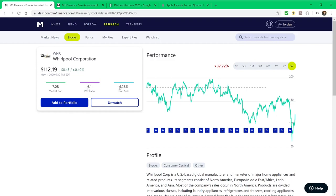It has a dividend yield of 4.28%. They've raised their dividend from 90 cents up to $1.20. They were actually due for a dividend raise, but they decided to hold off this one quarter to kind of make sure everything's going good. I actually kind of prefer that with everybody holding off. But the thing with Whirlpool here is they make a lot of your basic white appliances for your household, such as dishwashers, refrigerators, washer and dryer, stuff like that.